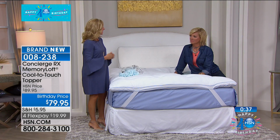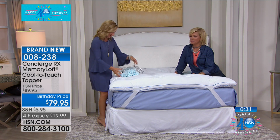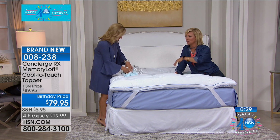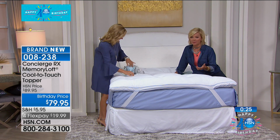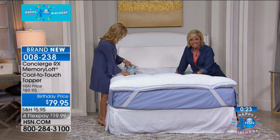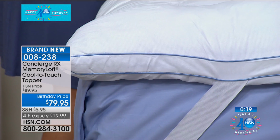I just realized I need to get this for my guest room bed. It's the worst bed in the house because it's like the mattress that keeps getting passed along. And boy, it would be just an enhancement to the mattress, not to mention the cooling benefits that this topper brings to you. And you can flip this over if you wanted to do that.